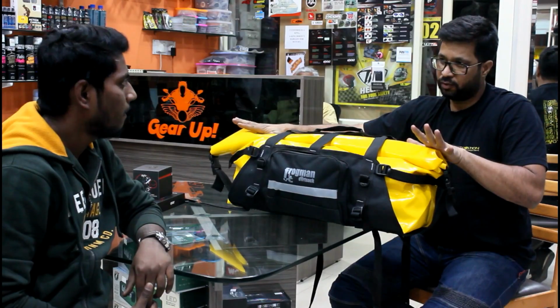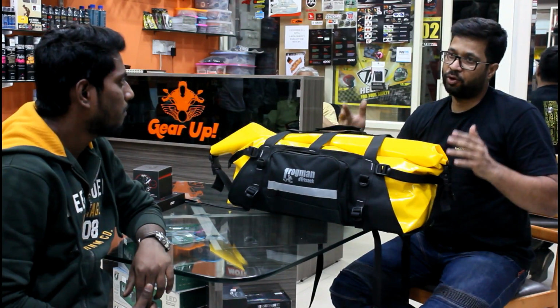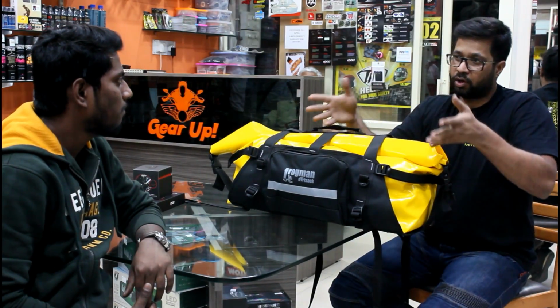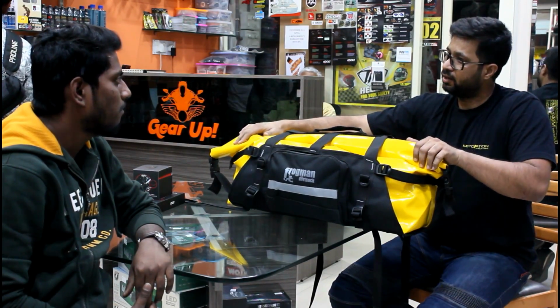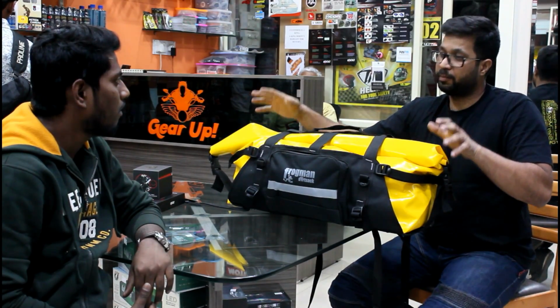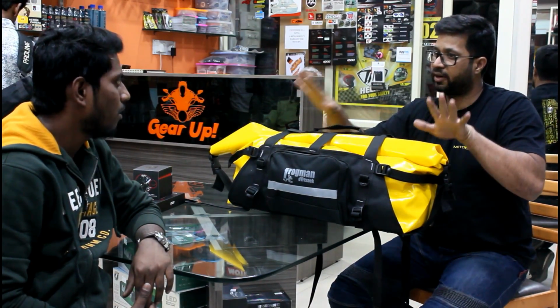In case you are going for Leh Ladakh or any other trip where there is a lot of water or anything, this bag will be the best in terms of being dry. Even the stuff inside should be dry.